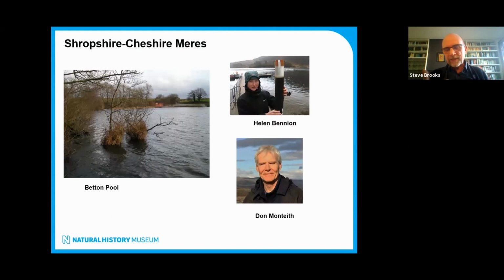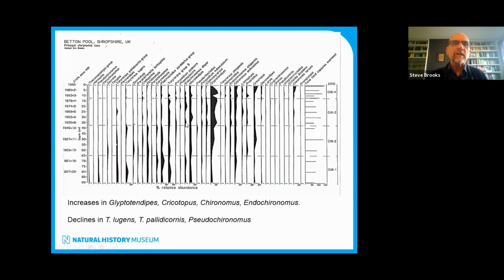So I mentioned that I'd had a chat with Rick, and he had a project running with Helen Benyon and Don Monteith in his lab at UCL and on the Shropshire and Cheshire Meres. So this is a Ramsar site, which is currently eutrophic, and there was some doubt about whether or not these lakes were naturally eutrophic or had become eutrophic in more recent times. So the project was designed to have a look at that. And so we collected a whole load of sediment cores, one in particular from Betton Pool, which I had a look at for midges. And these are the results that I got.